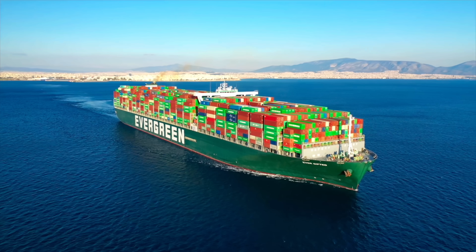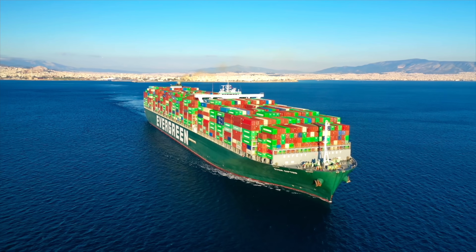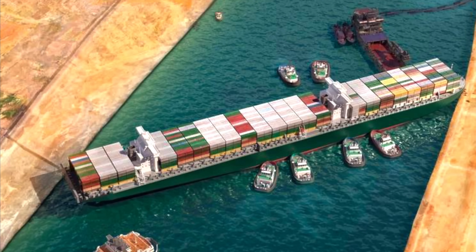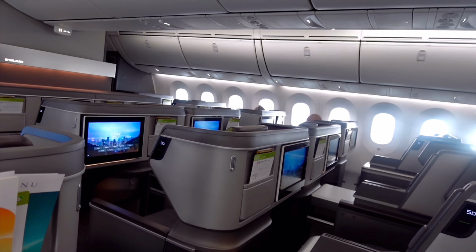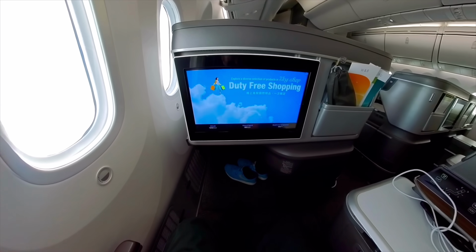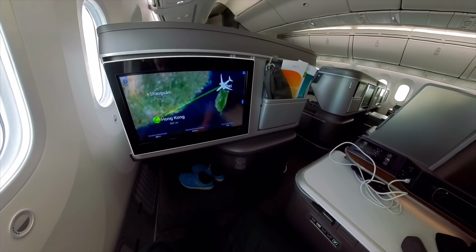It's part of the Evergreen Group, a huge Taiwanese company which you might remember operated the Ever Given ship, which got stuck in the Suez Canal. Thankfully, there are no such hiccups with today's journey. We're just cruising nicely in a lovely wide suite. Incidentally, the seat is a whole inch wider than BA's Club Suite, for example, and it really is noticeable once you're sitting in it.